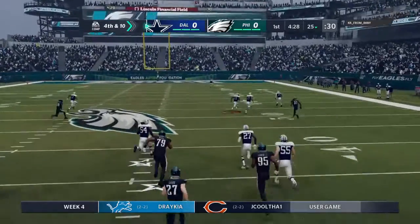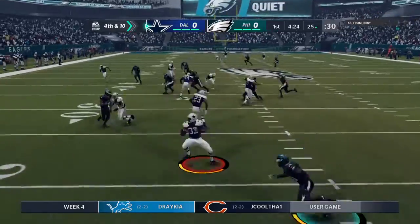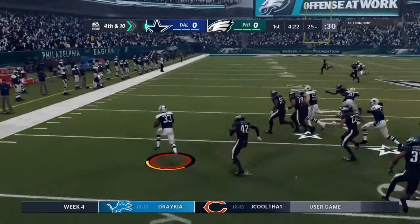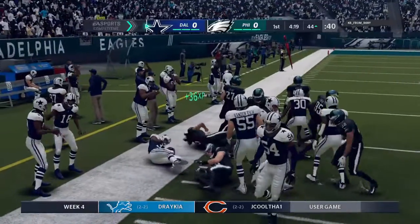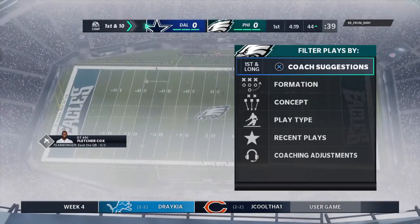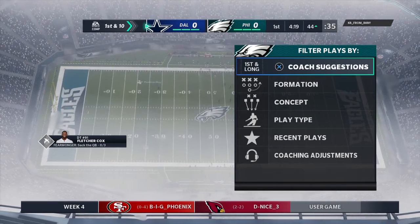Only 2 punts for him last week in the loss as he gets this one away. This is taken at the 15. And he will take this into enemy territory as he's out of bounds on the other side of midfield. 44-yard line.